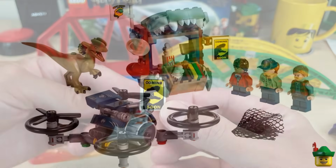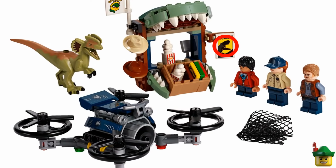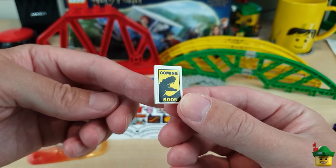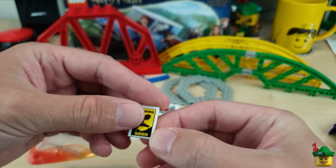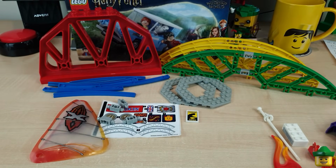That came in 75934, Dilophosaurus on the Loose from 2019. I have to pause while working out how to pronounce that horrible name. But yeah, that needs moving, of course, using my patented hot tea technique.